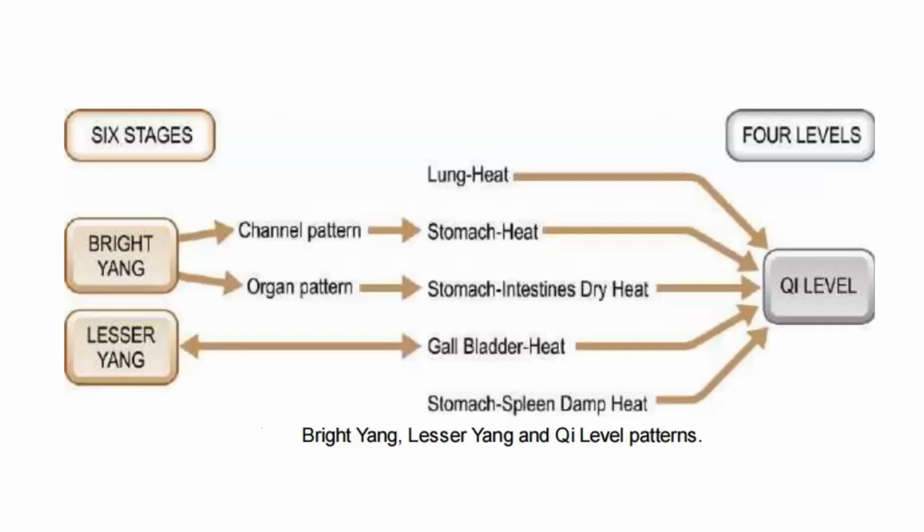So here we have a flow chart for the bright yang, lesser yang, and qi level patterns. As you can see, under 6 stages, bright yang, we have the channel and organ pattern. For channel pattern, this corresponds to stomach heat; organ pattern, stomach and intestines dry heat; and of course the lung heat. So all of this will be found at the qi level. For the lesser yang, it leads to gallbladder heat, still at the qi level, and stomach and spleen damp heat, qi level.